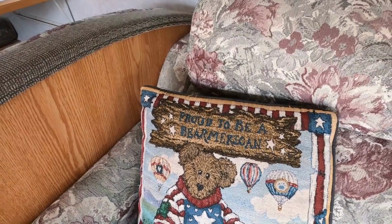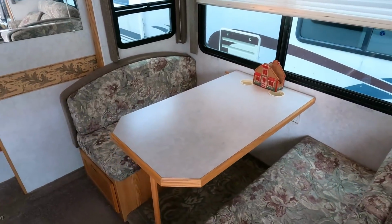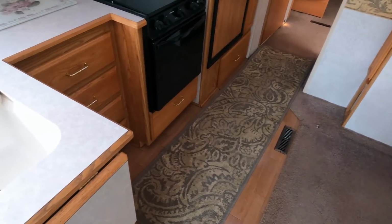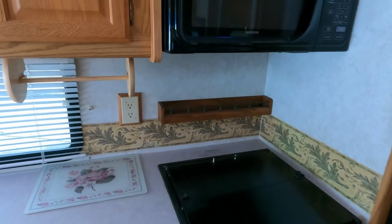Proud to be an American. Okay. Yeah. Got some area rugs in here, but it's not covering up anything. You do have real hardwood floors in the kitchen area. Winnebago builds their own cabinets in-house.